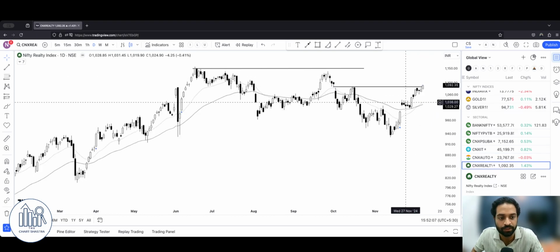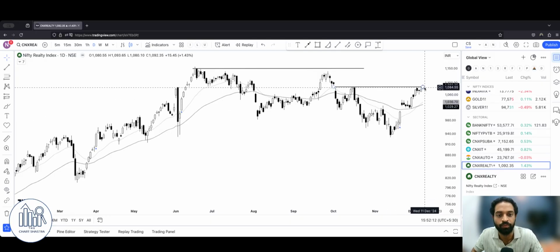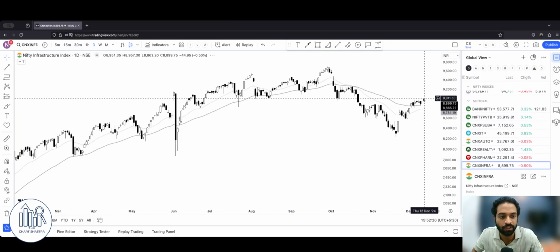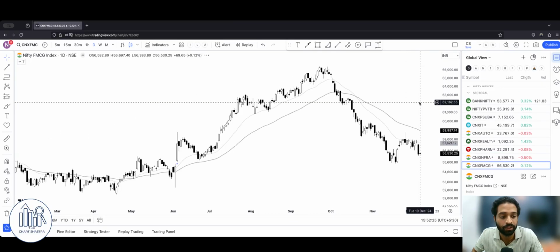Look at Realty. Just like IT, strong up move, consolidation, strong up move. We have been talking about realty and infrastructure names again. Pharma is still getting weaker. I want this to break above this level, but it is getting weaker and weaker. Infra too, again, very good strength here. It is holding up as of now.